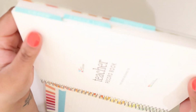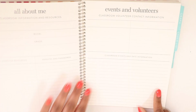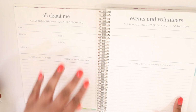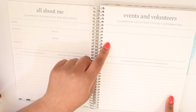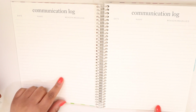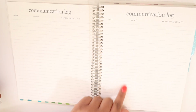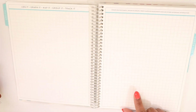This book also has 3 tabs that are labeled, even though I'm having a little bit of a hard time showing you those right now. This book starts out very similar to the teacher lesson planners. There's an All About Me page and a page for events and volunteers. Then, when you turn the page, you have 2 full pages of communication logs. These communication logs have 3 columns for date, name, and if the reason was resolved.